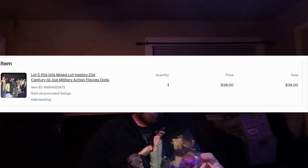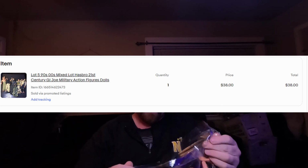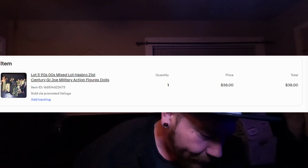So we sold these G.I. Joes. They're some 90s and 2000s. It's a mixed lot. I picked them all up for, I think I got them for like $2 a piece. So I spent $10 on them and I sold them for $38 with $12 shipping. That was the best offer. I had them up as 40. It's just a mix of them. One guy doesn't have clothes like this guy, but not a bad little sell there, especially for $10. Turn it into right around 40.